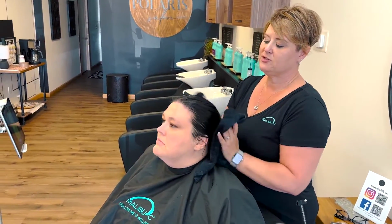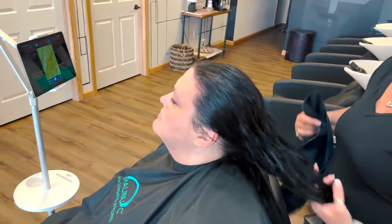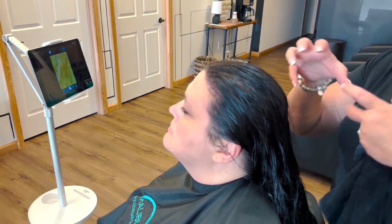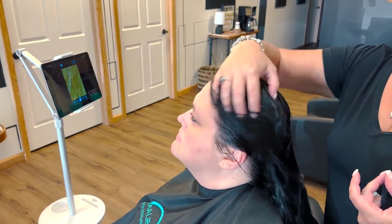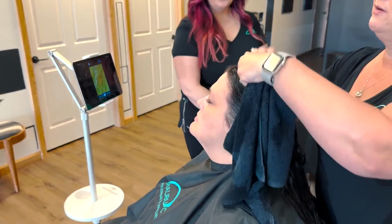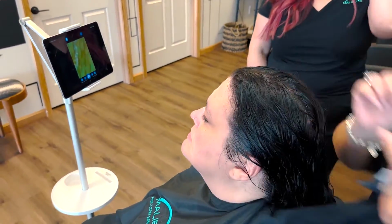So you notice I'm not drying all the way. And the reason that you wanna scope this wet is because as soon as you start adding heat and you're manipulating, you're actually changing the structure of the hair. So we want to make sure that we get the cleanest read possible. So we're doing it right after, following in the same place. All right, here we go.